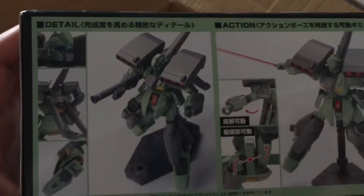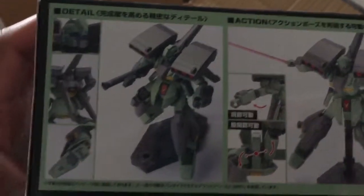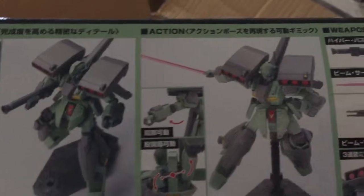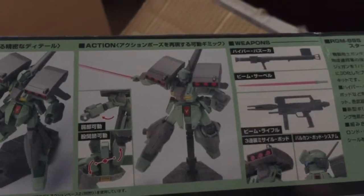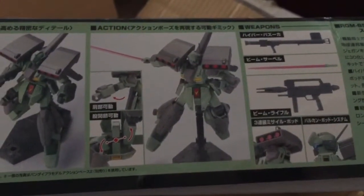We have some more details here. It has some very detailed facial features. The back looks great. Even the soles of the feet are detailed, so you can do some nice coloring with that. I wonder if it's trying to say it has an action base. Probably not though, but it's not bad. It has some pretty good movement for a high grade, as you can see.